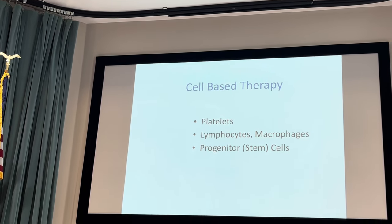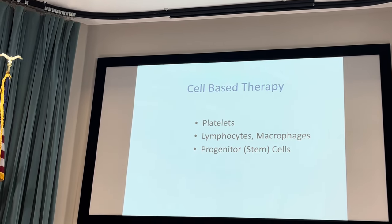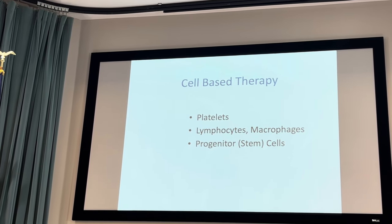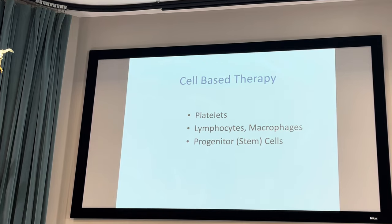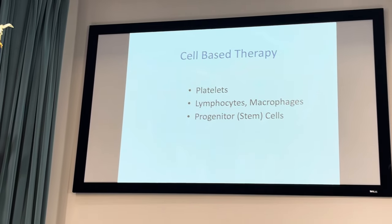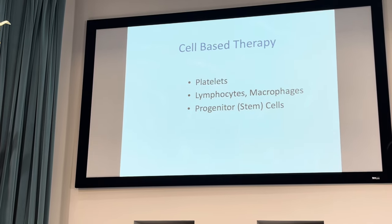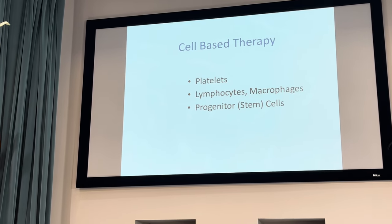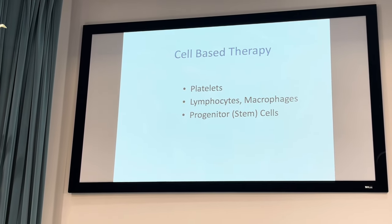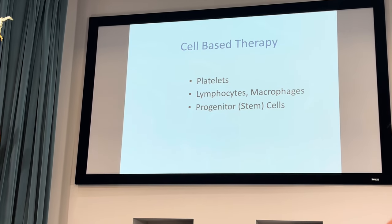So cell-based therapy refers to platelets, lymphocytes, macrophages, and progenitor cells or stem cells, okay? Stem cells are primitive cells in the embryo, and at some point there are 13 different stem cell lines. They become all of the different systems: the cardiovascular system, nervous system, GI system, skin, eyeballs, and the musculoskeletal system. These musculoskeletal stem cells are called mesenchymal cells, or mesenchymal cells, as the Brits would say. And this all came out of the same people in Glasgow, Scotland that gave us Dolly the Sheep.